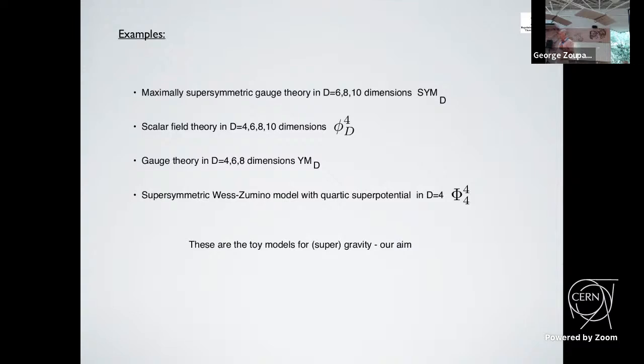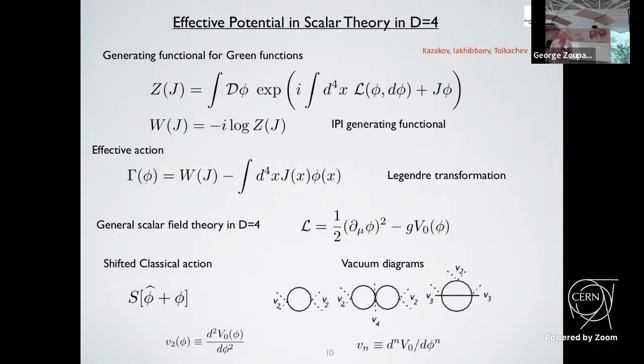But today my topic is different. Today I'm going to talk about the effective potential. So we consider the four-dimensional case, we consider an arbitrary scalar theory, and we'll see what happens with the effective potential if you add quantum corrections. So I want to add one loop quantum correction, and then I want to sum the leading quantum correction to all loops, in all orders of perturbation theory, for the leading behavior.